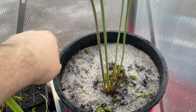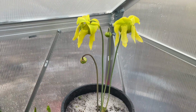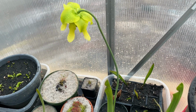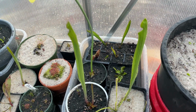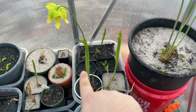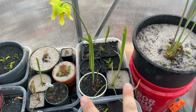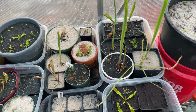This is Flava Rugelii. So there's that one. I do believe this one's either Maxima or the typical Flava. I'm not entirely sure. There's about 4 or 5 different varieties in here. There's Rugelii, whatever that one is, Rugelii, Maxima, something. And then we have these two, and that one, I really need to find the tags.